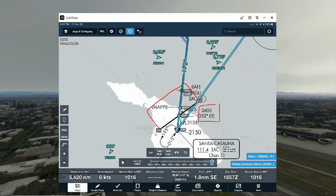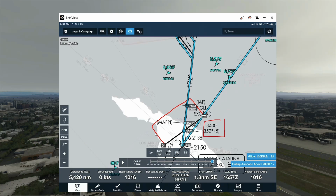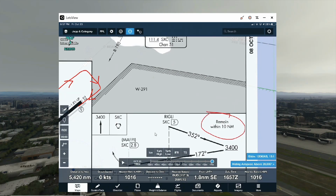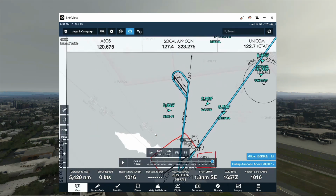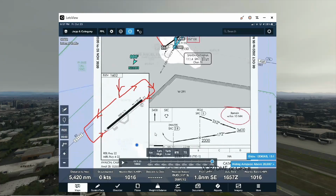We are gonna get vectored somewhere, and then we ask for the full approach from the feeder, and from the feeder we're gonna fly outbound, stay within 10 nautical miles from Wrigley, turn left 45 degrees, 1 minute, turn right, intercept, come back and start descending according to this.